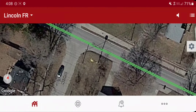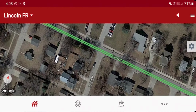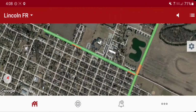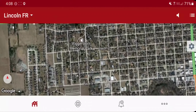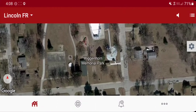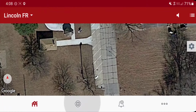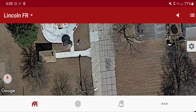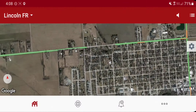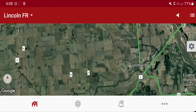Always when I'm trying to film. There's another 3222 right there on Furnace and 17th. There are some weird names, to be honest, for street names. And then a 2001 SRN, again, overkill situation. I don't know why these people do this.